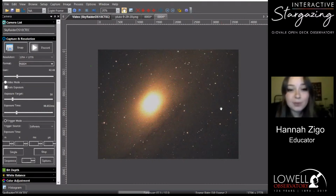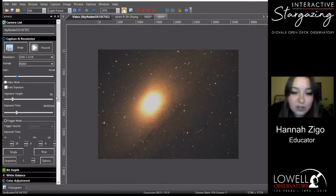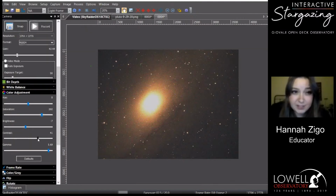Just like the Milky Way galaxy, the Andromeda has arms, it has its own structure, it has stars that are being born in it. In that darker region, that's where the stars are being born in the galaxy. Compared to the core of the galaxy, there really isn't a lot of stars being born.